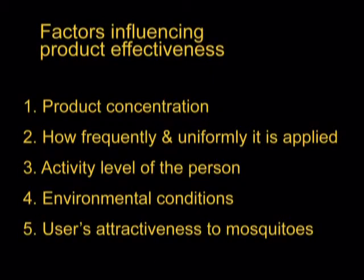Many factors play a role in a repellent's effectiveness, including product concentration. In general, the higher the percentage of active ingredient, the longer the product will prevent mosquito bites. How frequently and uniformly the product is applied. How active the person is. Evaporation and absorption of the product from the skin surface and being washed off by sweat will reduce its effectiveness.